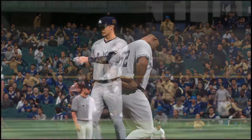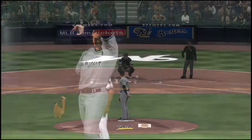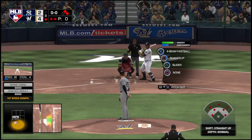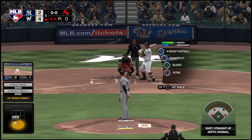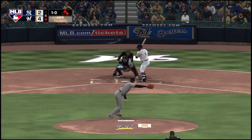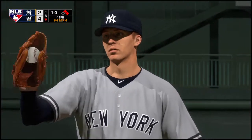Here comes the Yankee manager now, up out of the dugout on his way to the mound. And he's going to make a move. That'll be all tonight for CC Sabathia. First pitch on its way. And that one just missed outside.